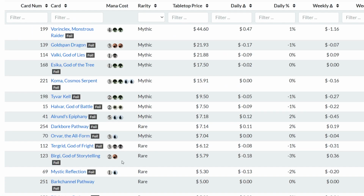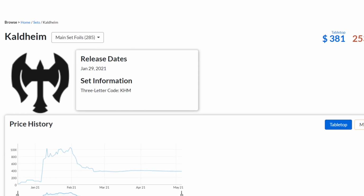And then even the main set foils still have some goodies here, like Vorinclex at $45, and the Goldspan Dragon should start to creep up in value. Right now there is no foil multiplier whatsoever between the Goldspan Dragon and the normal one, but in the long run, these will start to go up in value. And again, I can tell you to go look back at Theros Beyond Death and Throne of Eldraine for where their foil multipliers were at the three-to-four-month mark compared to where they are now. So these tend to age better, and especially the Collector's Editions do tend to age better long term.